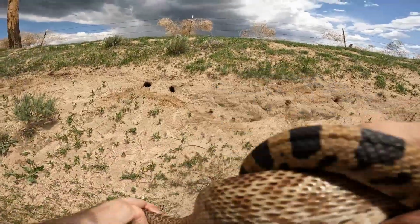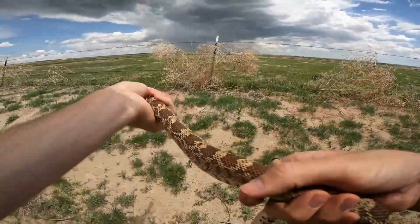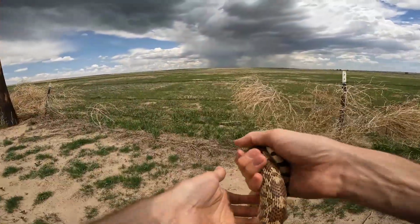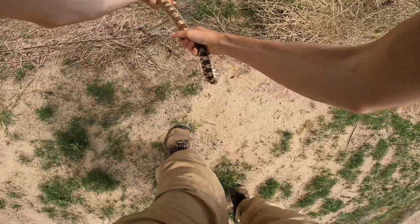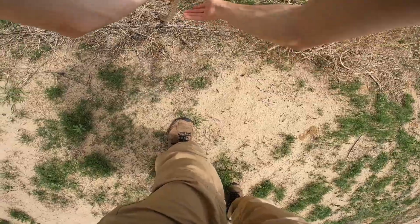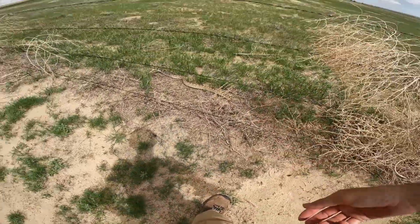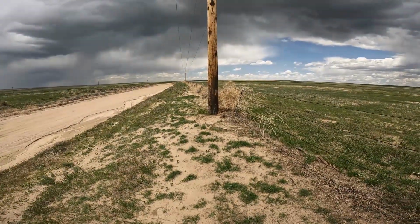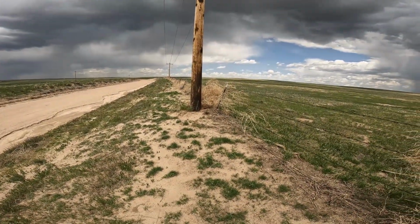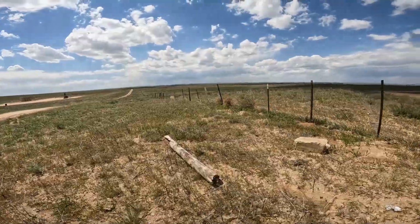So with the storm starting to build up, let's get him up over this ridge here so we can go find a safe space. Interesting, birds running off. There you go, dude. Find a hole to hide in, okay? Yeah, there's probably one right at the base of that pole there, isn't there? There you go.